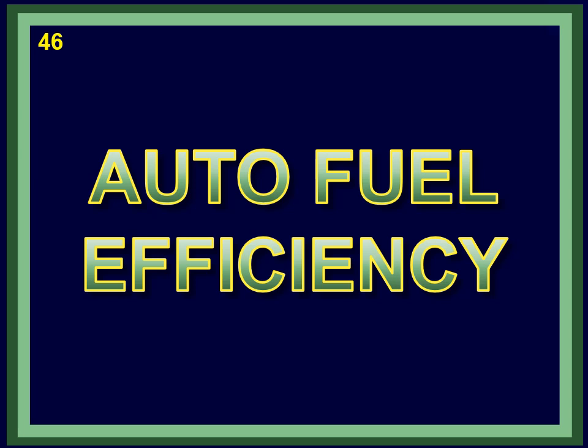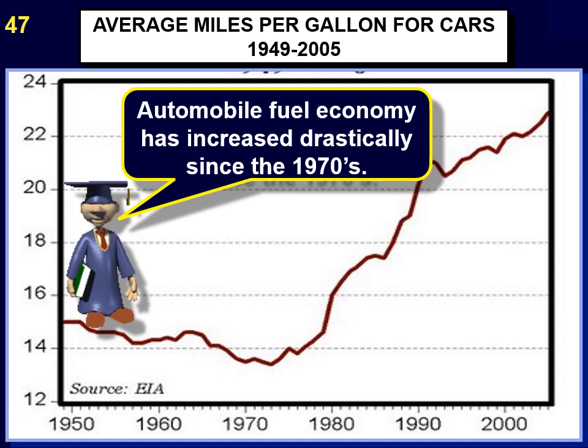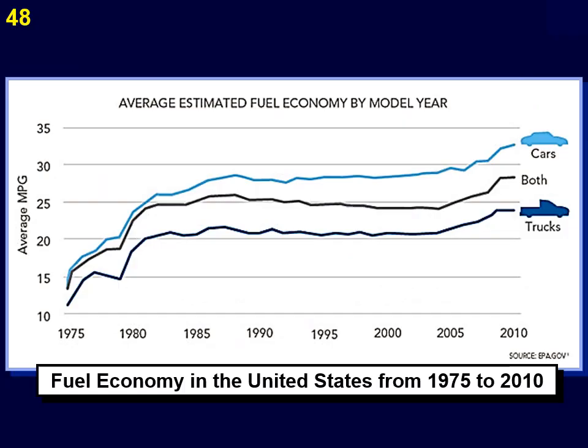Automobile fuel efficiency. This is a graph showing the average miles per gallon for cars from 1949 to 2005. We see that automobile fuel economy has increased drastically since the 1970s. This is a graph of the fuel economy of cars and trucks in the United States from 1975 to 2010.